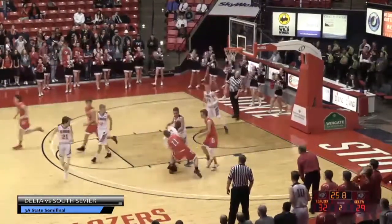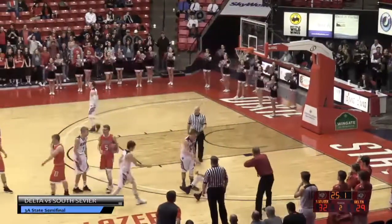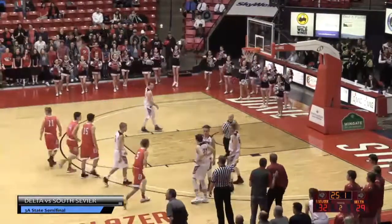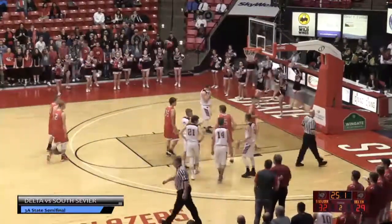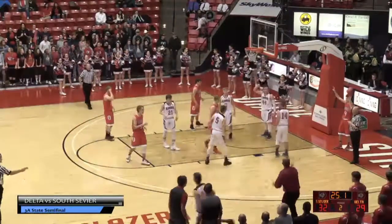Rebound Brody Tebbs for South Sevier, tied up by Day, jump ball, possession arrow favors Delta. Yeah, Jake just snuck in from behind, tied that up, and I think the possession does give it to Delta. But again, I'm not sure if Coach Topham was happy either. That was a couple of quick shots, under 30 to go.